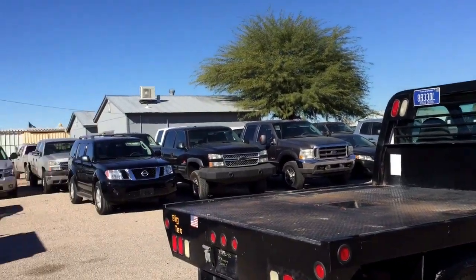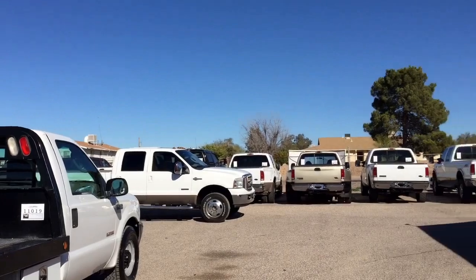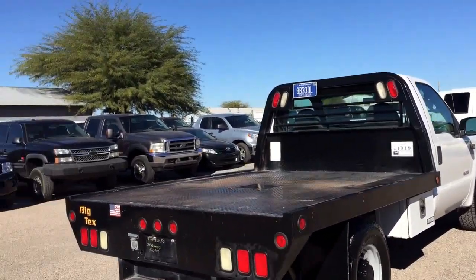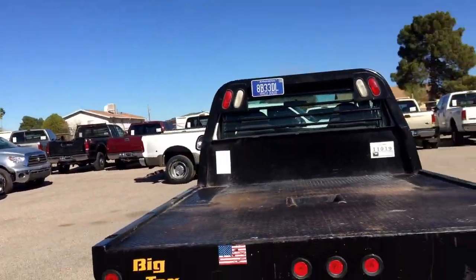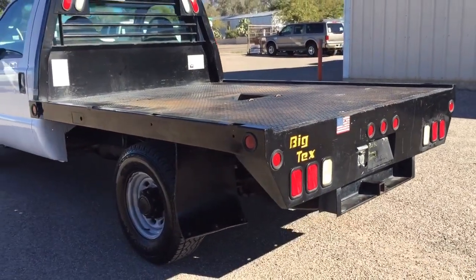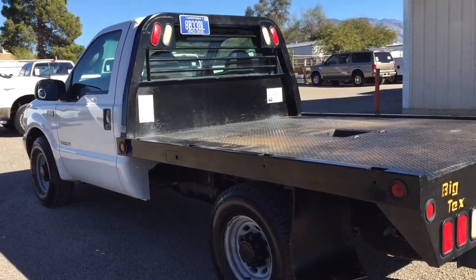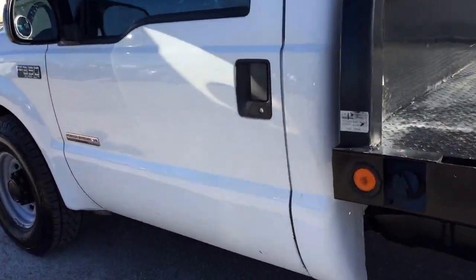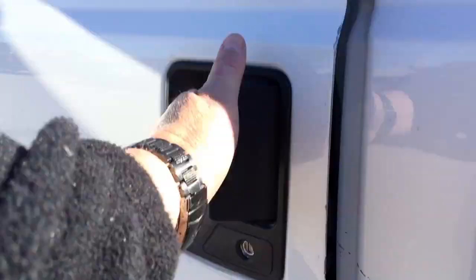We have lots of diesel, almost everything out here. There's a few gas vehicles: Land Rover, this Pathfinder, Camry, the Tundra. Almost everything else is diesel. We do diesel all day long, and you don't see too many single rear wheel 1-ton flatbeds that are regular cabs. A couple little dings and nicks down here.